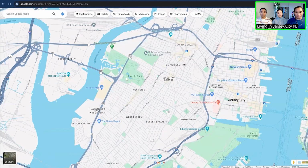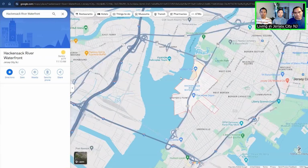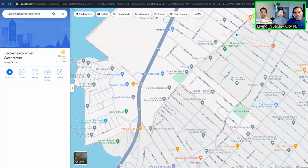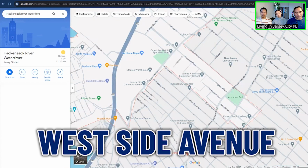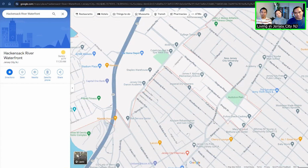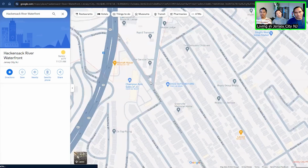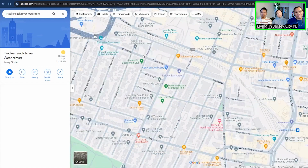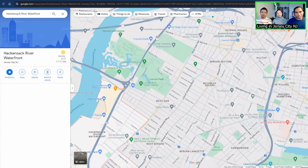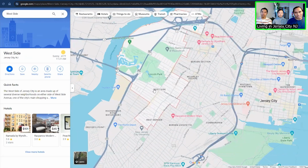And for those that are curious what part of Jersey City that is, you're just going to click here, Hackensack River Waterfront. So if you see Westside here, the West Bergen neighborhood highlights areas that are by Westside Avenue and John F. Kennedy Boulevard. So if you see here on Danforth Avenue, from here all the way till the end of Broadway, which is here, highlights West Bergen neighborhood. If you go on Google Maps and you click Hackensack River Waterfront and you click Westside here, it highlights the neighborhoods of the West Bergen area.